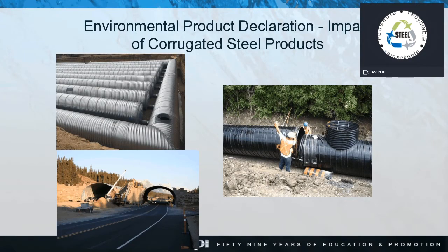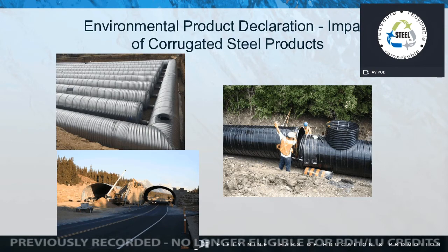So what I'm going to talk to you about over the next 20-25 minutes is the environmental product declaration, the impact of corrugated steel products. Meaning, if you look at the pictures here, Mike showed you the stormwater detention system up on the left-hand side, top. Then on the right-hand side, you have a storm sewer that goes into the storm sewer market. And down below, you have structural plate corrugated steel. Those are going to be 2 underpasses, basically on a highway that leads to Banff, Alberta, near Calgary.